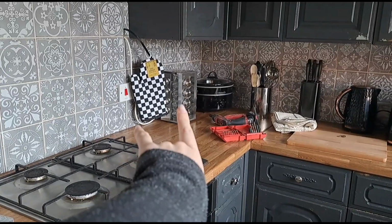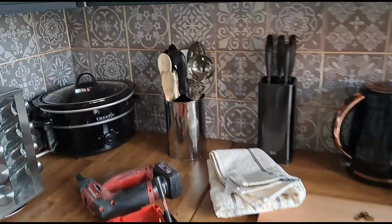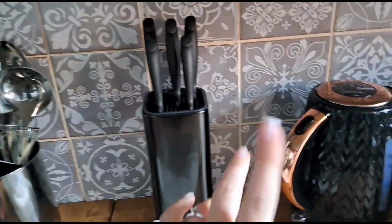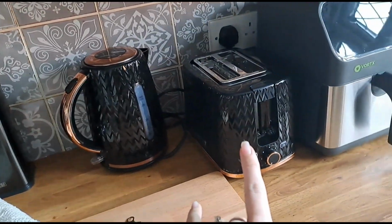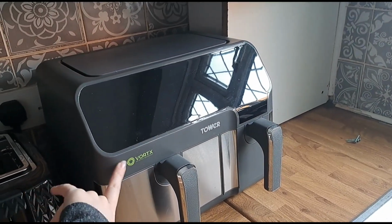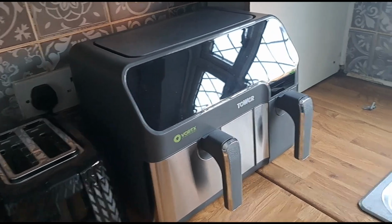So we've got a spice rack, crock pot. That, I want a different thing for that. All the utensils are in here, but I want a different pot to put them in because I don't like that. I've got a knife block, we've got the kettle, the matching toaster and microwave, which is over there. And then here we've got our new air fryer. This was so cheap. It was in the range for $130. I think it was $120 or $130, so it was really good for a double side one.